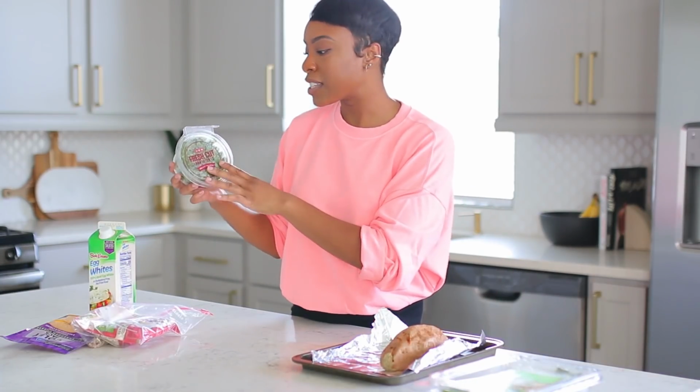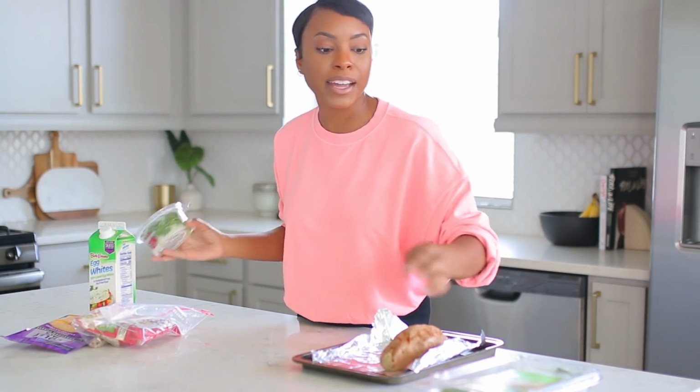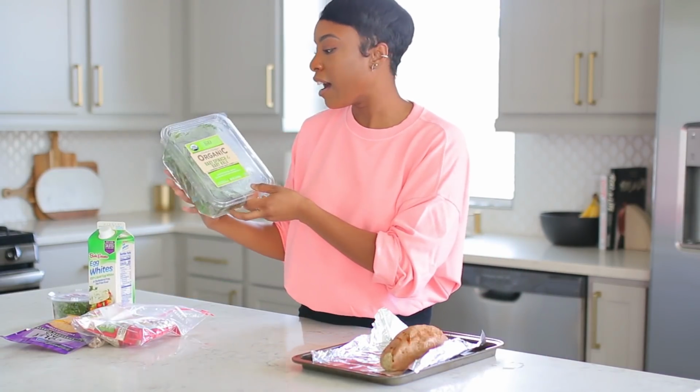I have this HEB fresh cut. It is filled with white onions as well as cilantro. So I will be using some cilantro from this pack, as well as some more spinach and kale.